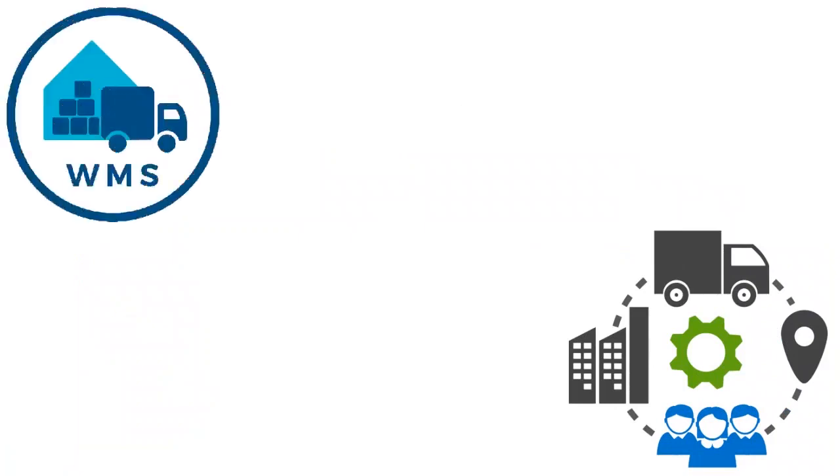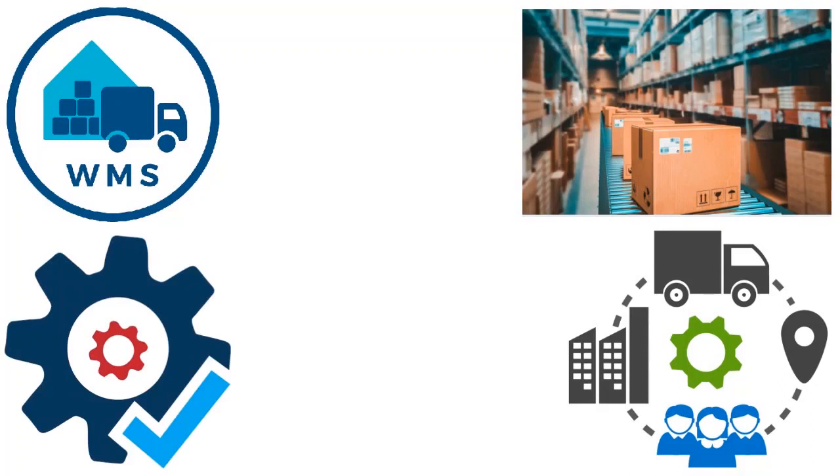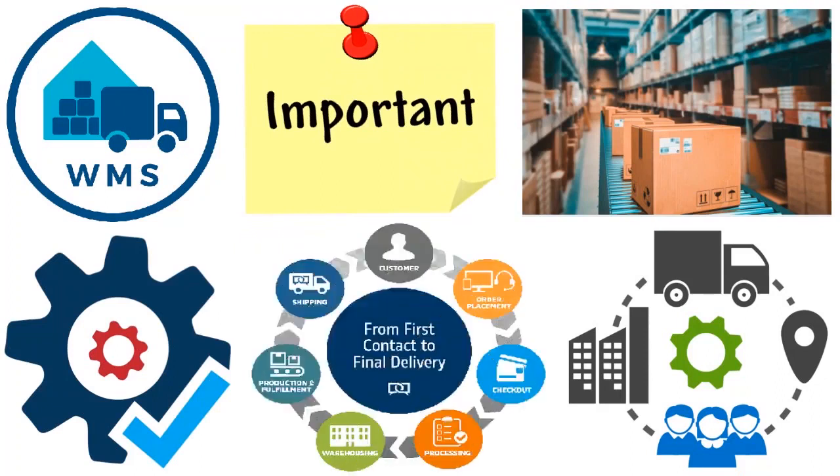Now, how do you use WMS software? No two warehouse management solutions are the same, so the specifics on how to use your WMS software will vary depending on the platform you're using. In general, though, you use warehouse management software to maximize efficiency within your supply chain. You want to keep your warehouses organized. This is really important, and you also want to speed up order fulfillment, all of which should lead to cost savings for your business and greater customer satisfaction.